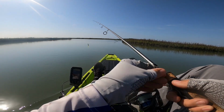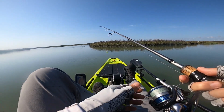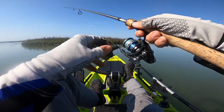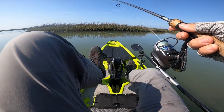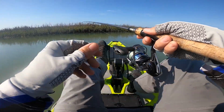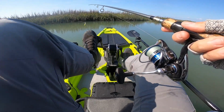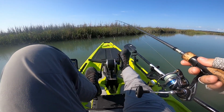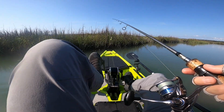I still have the Voodoo shrimp tied on, which I love, but we're trying some different things and I want to get out of the current. There should be a little eddy right here. I want to get out of this current as much as I can. We're going sideways in this current. This is how you flip. This is how you get on your backside.